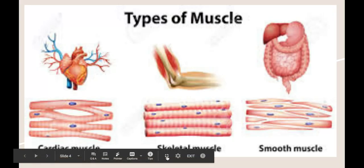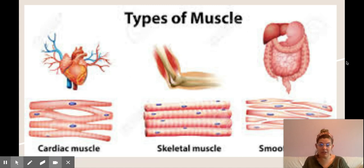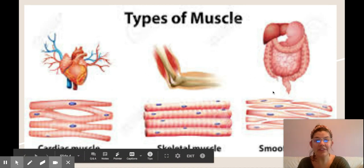Now, we talked about skeletal muscles, types of muscles, and there are cardiac muscles and there are smooth muscles. Skeletal muscles are what we talked about yesterday, voluntary muscles. Voluntary muscles are muscles that you control and you move them. You control them with your brain, and the motor nerves come from your brain to your spinal cord that controls the voluntary muscles. But then there are some involuntary muscles, and that is the cardiac muscles and the smooth muscles.